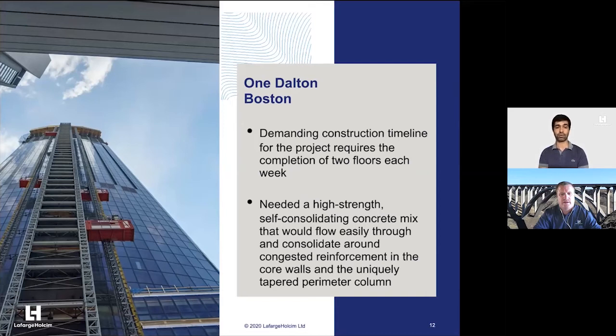The contractor, because of the location of the job in a pretty busy and narrow area, had a huge time constraint to finish the building. So we had to be able to cope with that pace. And because of the height, there was a requirement on the modulus of elasticity, as well as the compressive strength. And the core wall, for example, was up to 12,000 PSI.